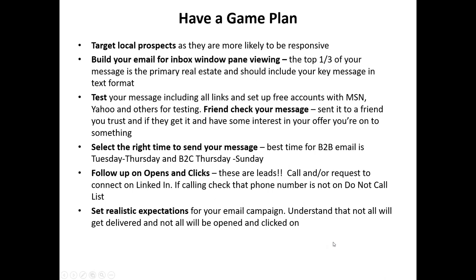Be realistic. We've been talking about that all the way along. You're not going to get all your emails delivered. You're not going to get them all open. You're not going to get them all clicked. But you know what? You're going to get some. And I tell people all the time, send out that prospect an email and, hey, I only got 10 opens or I only got 2 clicks.